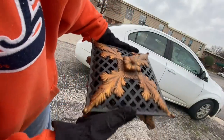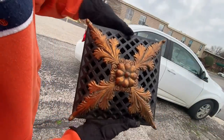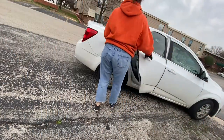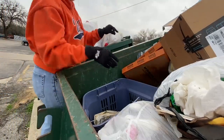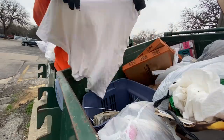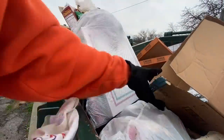So here's this thing. I'm not sure what it is. It's very pretty. All right, cool. There we go. Okay, I'm gonna move really, really quick because I think I just found this shirt and it's single stitch vintage. And I'm thinking that this whole box right here is that too. So I have to get it out really fast.